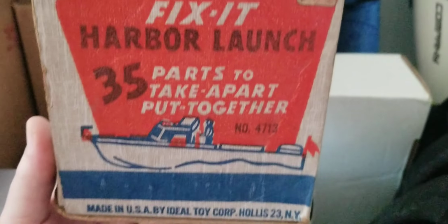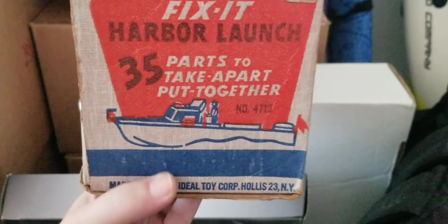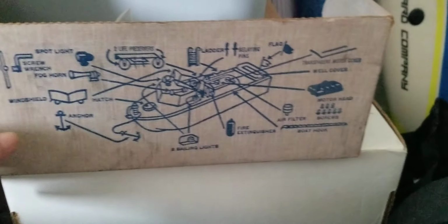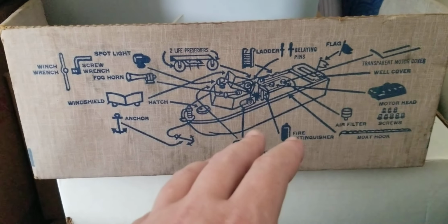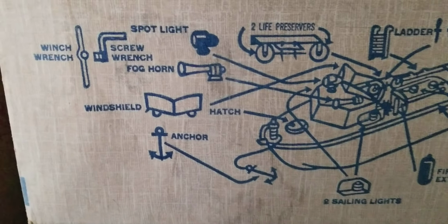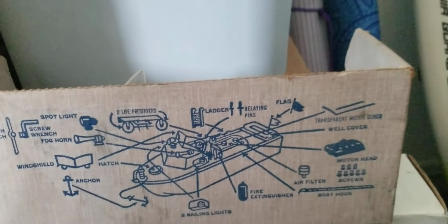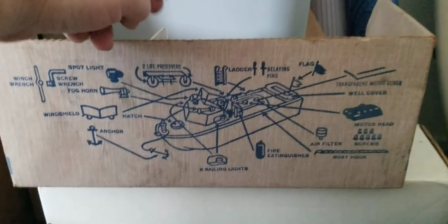So it's hard to find these boats, period, but then also it's hard to find boxes of this quality that are in this good shape that are 70 years old or something. So this one on the back, the printing on the back showing all the pieces that you need to complete the boat, to everything that it comes with, is very clear. So for me, this was worth the 15 bucks, for this box, because now it's easier to find the boat itself and in better shape than this one that's in here.